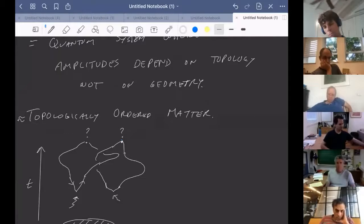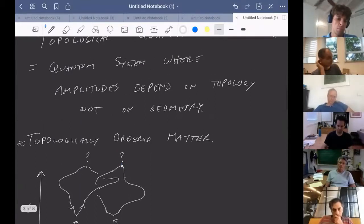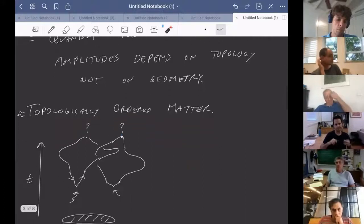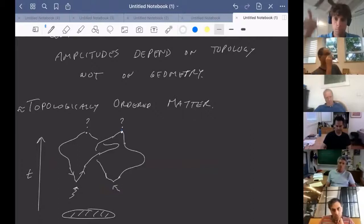Now, this should strike us as a little bit surprising because we're used to the idea that in quantum mechanics, details matter. Things matter, like how close particles got to each other, how fast they were moving, how long they lived before I tried to re-annihilate them. All those sorts of things can matter in quantum mechanics in general. But the statement is, if you have a topological quantum field theory, if you have topologically ordered matter, these things do not matter. The only thing that matters is the topology of the knot in the picture that you've drawn in a space-time diagram. Is everyone happy with that idea? Okay, no complaints.